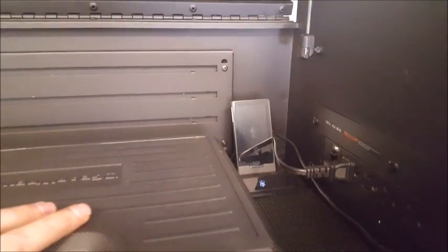And still got my little Zune HD up here, of course. But let's move into the drawers.